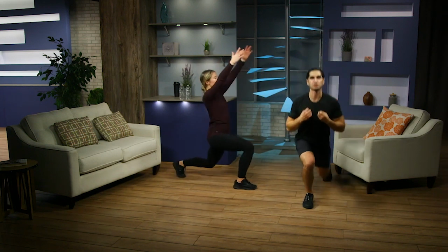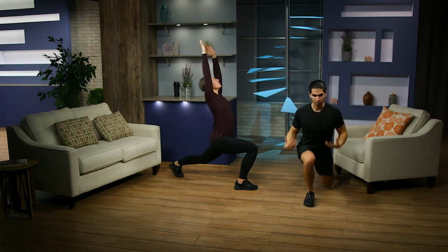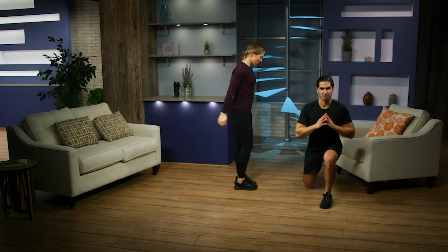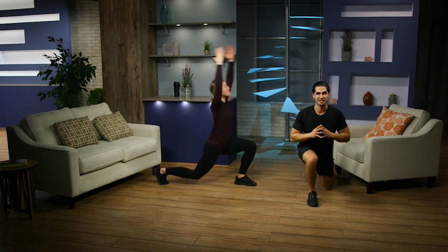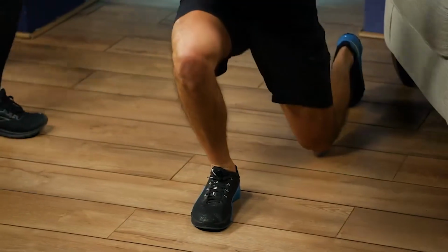If that's too much for you and you're fatigued, stay with me here. We're gonna go with a reverse lunge. Again, trying to really sink through that full range of motion, our hips all the way down. Awesome work. Keep going. We have a couple more reps left. Take your time here.